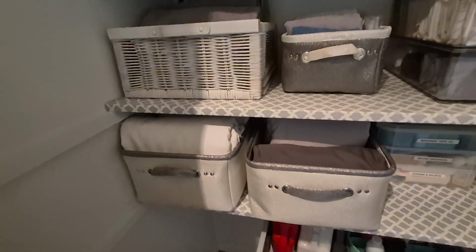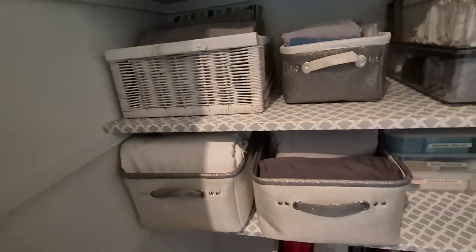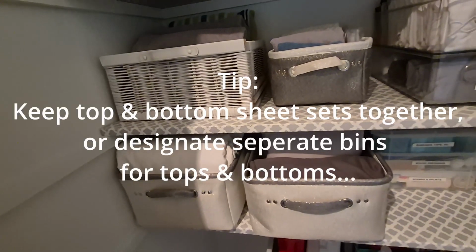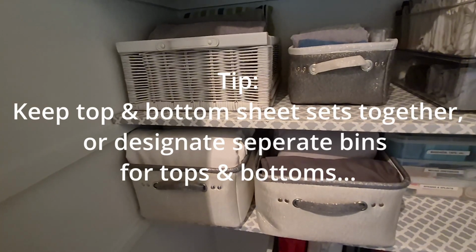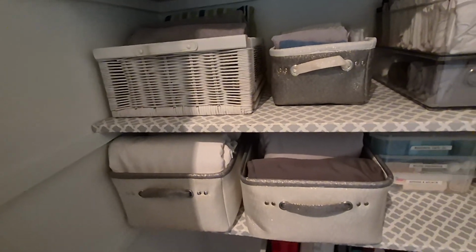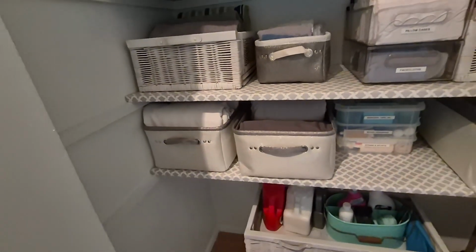I think the best way to keep sheets in a linen closet is to keep them in bins. Even I struggle with folding fitted sheets. I know how to do it, but it takes a little time, takes a little practice. It's a pain in the you-know-what. So for all you people that just like to throw things in there, I can relate, especially when it comes to fitted sheets. But if you have them in a bin, at least a bin that's big enough to hide everything, it doesn't matter. Your linen closet is still going to look pretty.